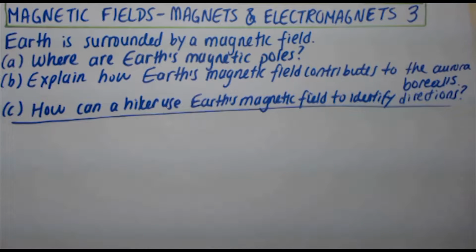Earth is surrounded by a magnetic field. A. Where are Earth's magnetic poles? B. Explain how Earth's magnetic field contributes to the Aurora Borealis. And C. How can a hiker use Earth's magnetic field to identify directions?